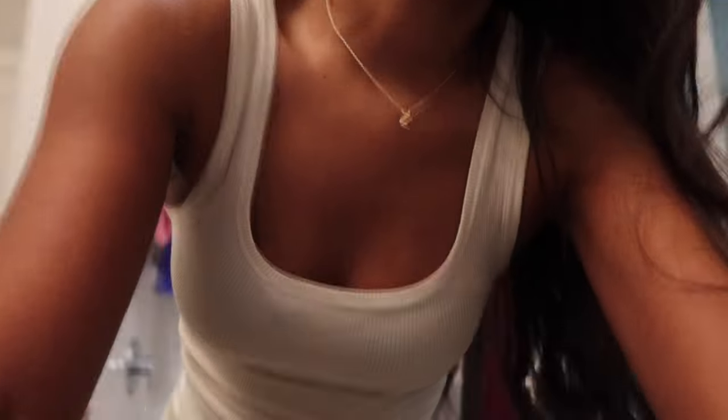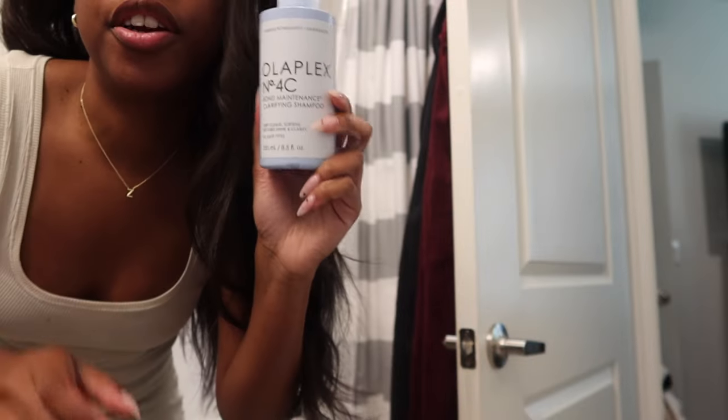I'm about to go ahead and wash my hair. I am going to use K18. This is gonna be my third time in a row that I've used K18. I'm trying to stay consistent with it so that I can do a proper review on it. So yeah, I think I need to go get my, where's my shampoo? I'm going to wash my hair using this.